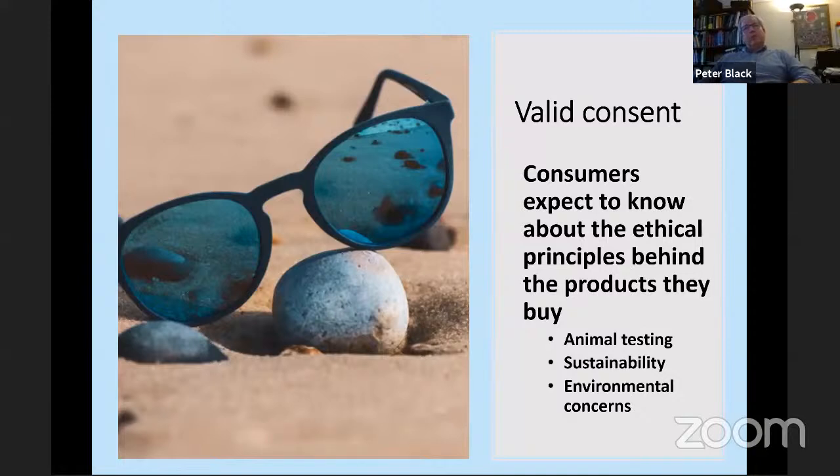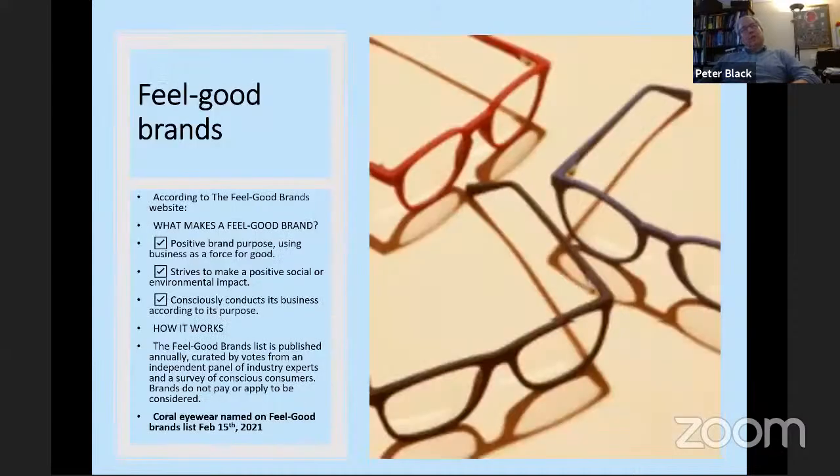So customers, in terms of valid consent, have a new sort of interest in knowing about the ethical principles behind the products they buy. They might expect, for example, to know if a product was tested on animals, which some of the contact lenses we sell are. Sustainability and environmental concerns. So they may want to feel good about the products they buy. And there's actually a Feel Good brand website, and Coral Eyewear was named on it just a couple of months ago. So that may be one aspect of consent that patients are interested in.